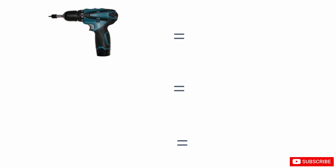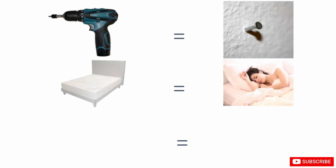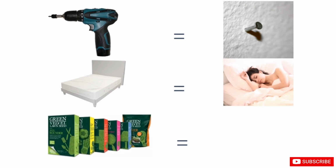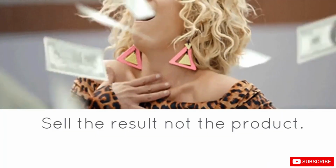Do people want to buy the drill? Or is it actually the hole they want? Do they want to buy the latest pocket sprung mattress or the good night's sleep? Do people want the grass seeds, or is it really the lush green lawn they want? The truth is that people don't care about products and services, nor do they care about the features or technical specifications of those products and services. They only care about what it can do for them and the results that they'll get from using it. So you need to sell the result, not the product.